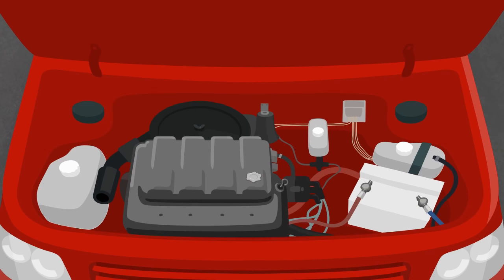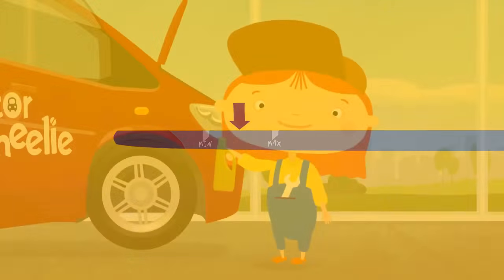Each car has a special device to measure the oil level. This stick is called a dipstick. It shows how much oil is left in the engine. This stick also has two notches. They show the minimum and the maximum oil level. There is clearly not enough oil in this car.